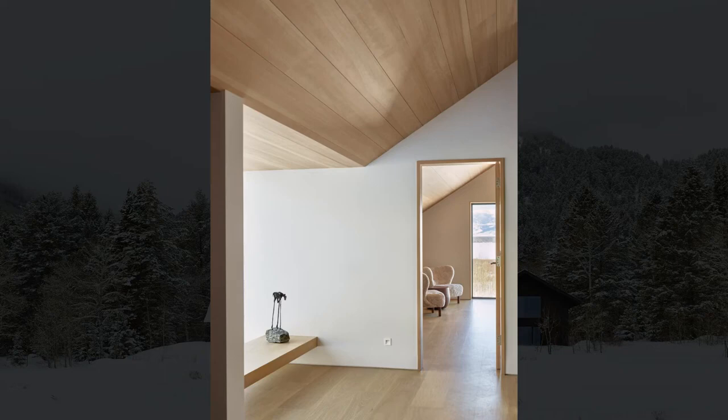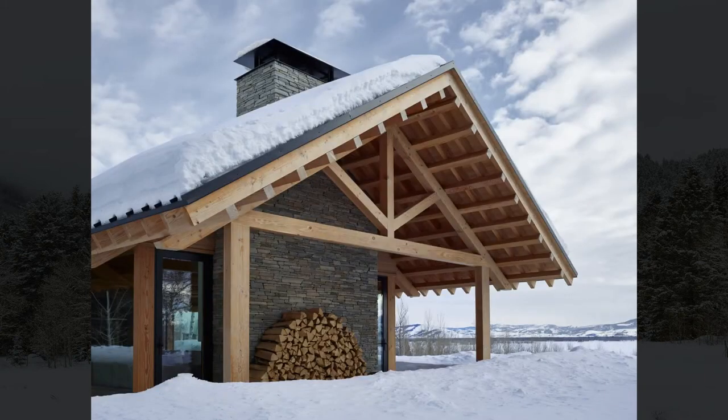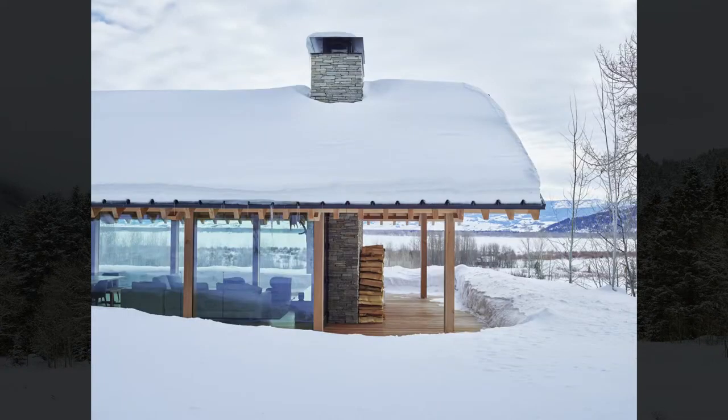As you arrive at the house, you are met by the wide-open views of the valley and mountains beyond. The home sits in the valley of the Snake River, looking out towards mountain ranges and the sleeping Indian. The building is formed of two contrasting volumes.